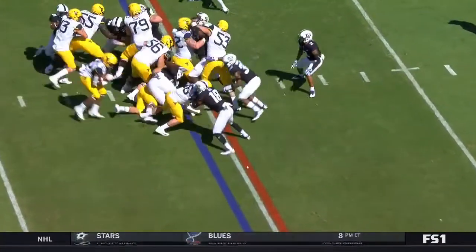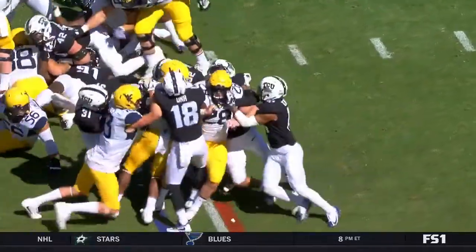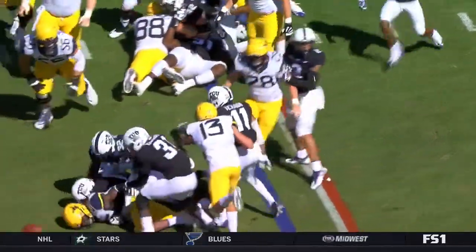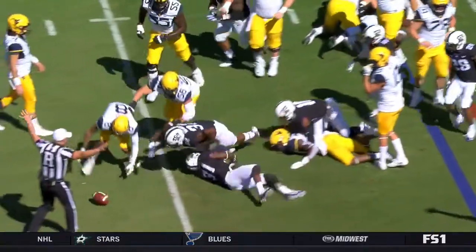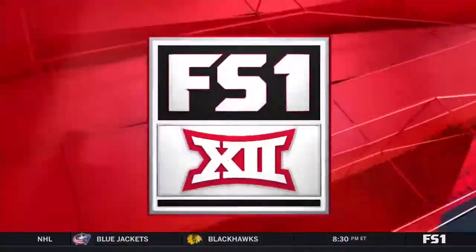This is all just power at the line of scrimmage. Knee drive by Justin Crawford. He's not the biggest back. Only 6 foot, 200 pounds. He's very efficient. Doesn't waste any steps. A north.